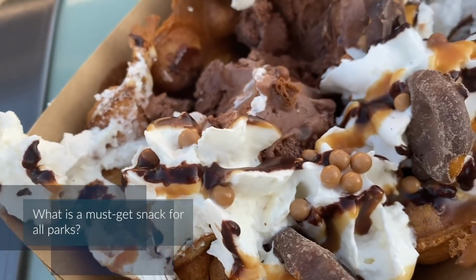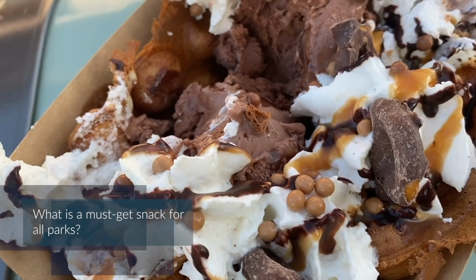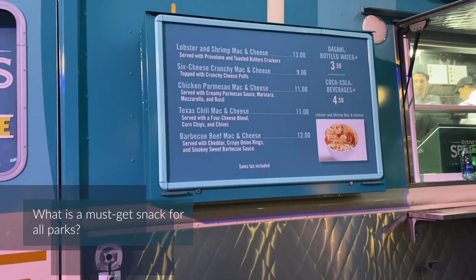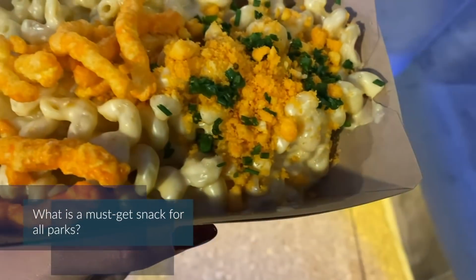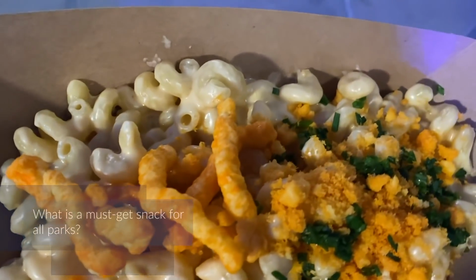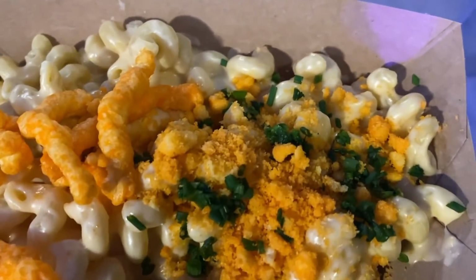And for a savory snack over at Disney Springs, I would say the mac and cheese food truck is really good. They've again got a couple different kinds of mac and cheese. These are huge servings, definitely shareable for 2 people if you're doing it as a snack. They've got one that has Cheetos on top of it. They've got a taco one. It's awesome. Highly recommend.